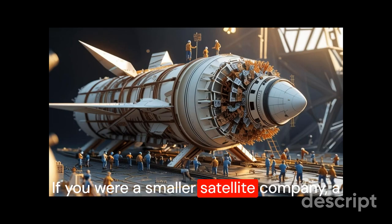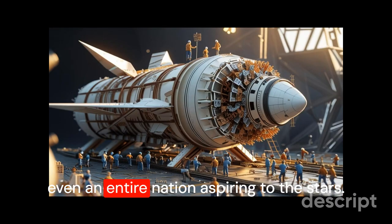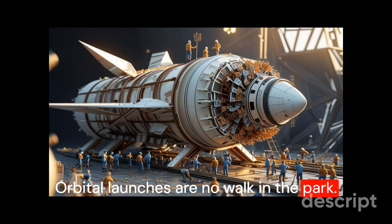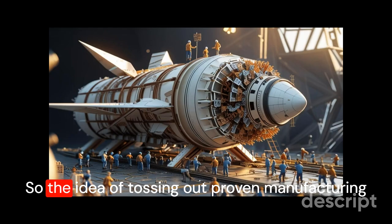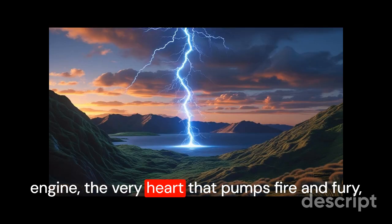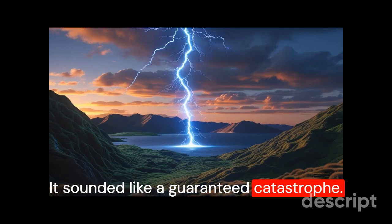If you were a smaller satellite company, a startup buzzing with a revolutionary idea, or even an entire nation aspiring to the stars, the barriers were monumental. Orbital launches are no walk in the park. Physics is a cruel mistress, demanding engineering perfection down to the last micron. So, the idea of tossing out proven manufacturing methods for something as critical as a rocket engine, the very heart that pumps fire and fury, that didn't just sound like asking for trouble. It sounded like a guaranteed catastrophe.